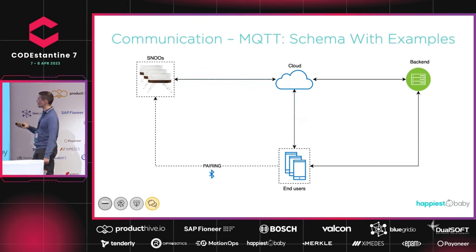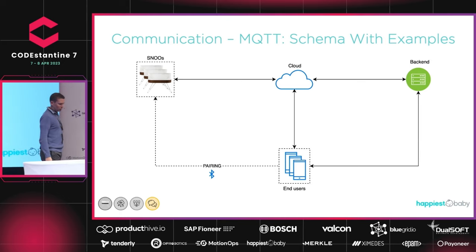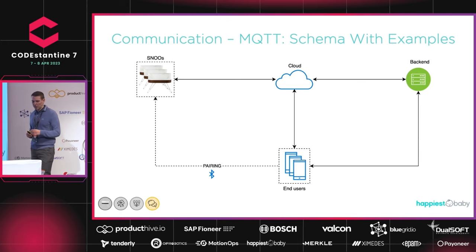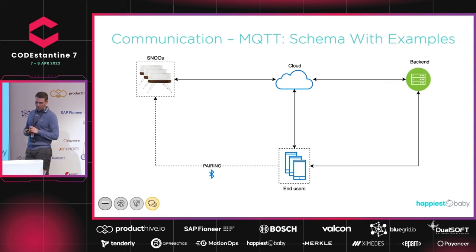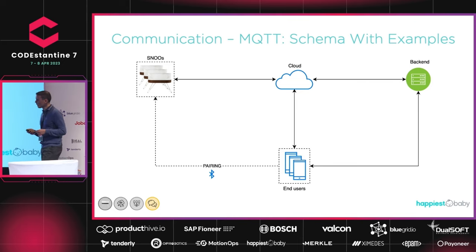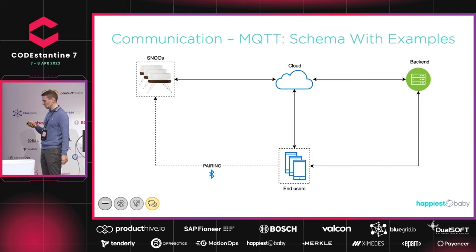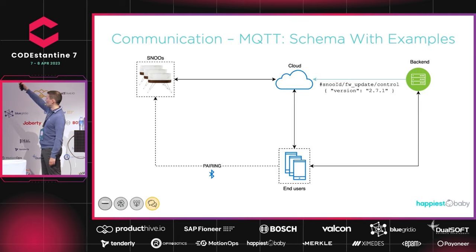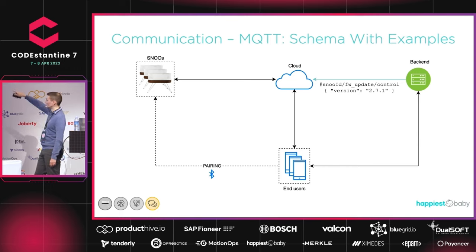On the other side, let's say we have another example. The user has some problem with the crib. He calls the customer care, and the customer care agent sees maybe that the firmware on the crib is outdated, so he wants to force the update of the firmware so that he can solve the problem the customer has. When he does this on some portal where he can manually do this, we send the message directly from our backend on the topic SNOO ID, firmware update control, and in the body of the message, we, for example, send the version of this firmware.